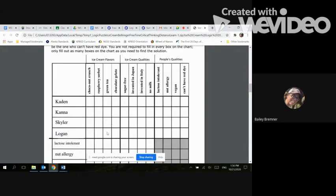So we're going to go over here, find Logan, go to chocolate gelato, and put his O in this box. And that means that if he's getting gelato, everybody else has to have an X. So we're going to X out Skylar, X out Kana, X out Kaden under chocolate gelato. So we already know one.